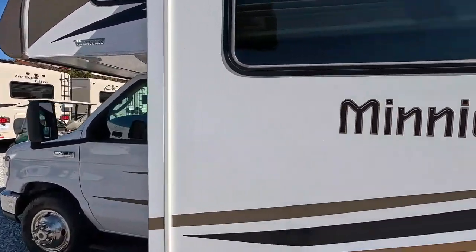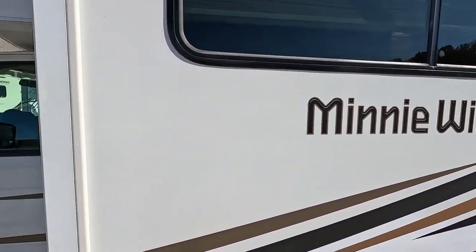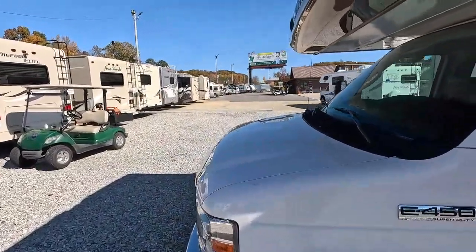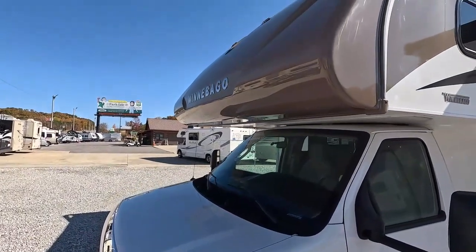I like the fact they got both slide outs on one side and one on the back, so it allows you to get into a little bit more narrow spot, which is a handy thing to have in your smaller, tighter parks. Perfect for state parks, older campgrounds.